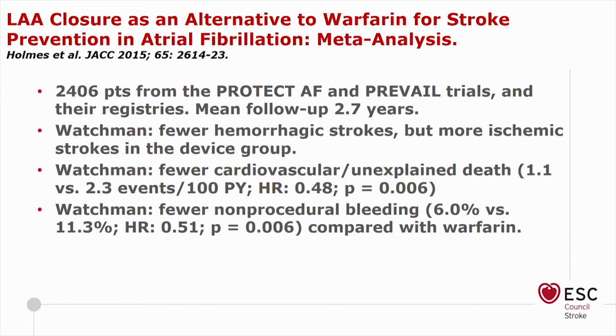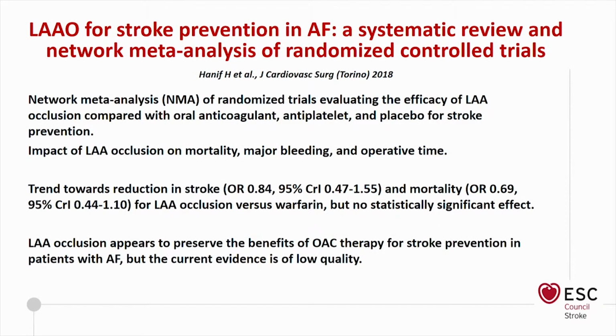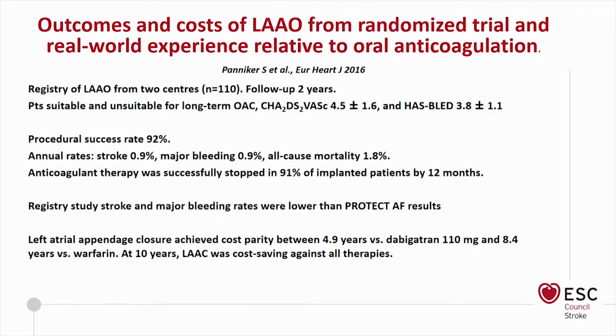And there was another meta-analysis, and left atrial appendage occlusion in this meta-analysis appeared to preserve the benefits of oral anticoagulant therapy for stroke prevention in patients with AF, but the current evidence is of low quality. So we have some data, but the data are scarce and not completely convincing. This study, I will skip in the respect of time.